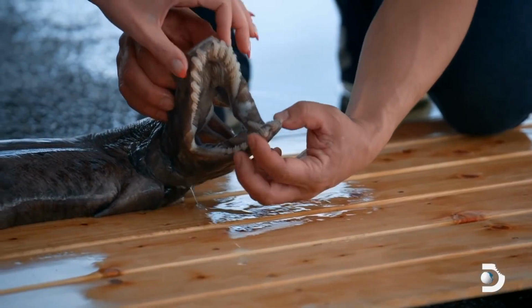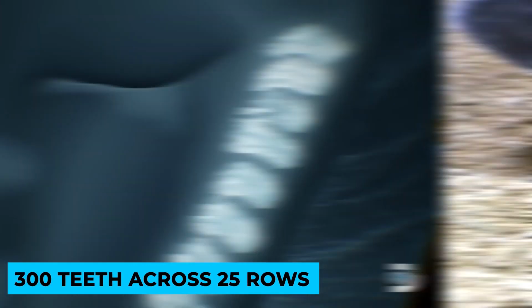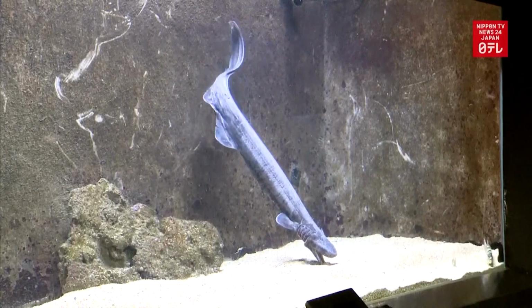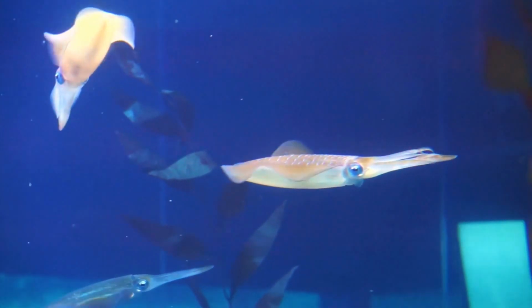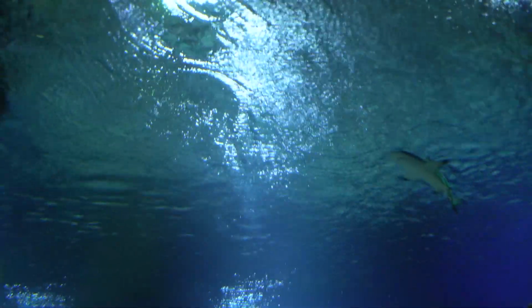But the most terrifying part of this frilled shark is its massive rows of teeth, which are a total of 300 individual teeth across 25 rows. These scary-looking sea creatures can grow up to 7 feet in length, and they were reported to strangle their prey like snakes. They feed mainly on squid, but they occasionally feed on smaller sharks and fish.